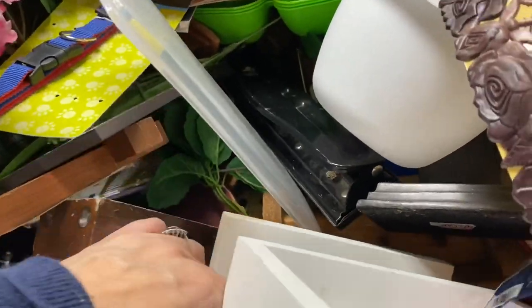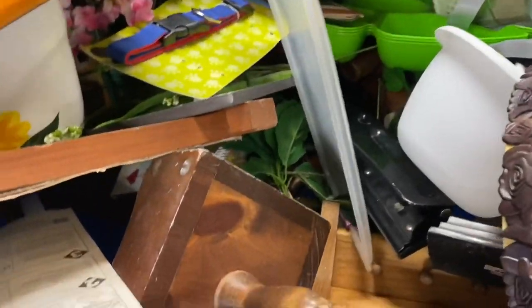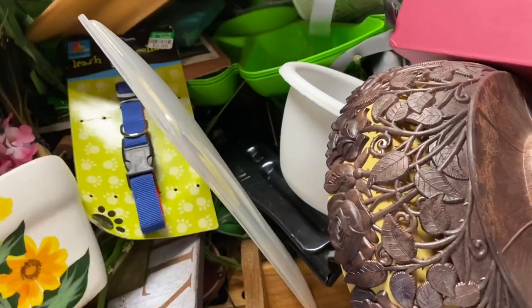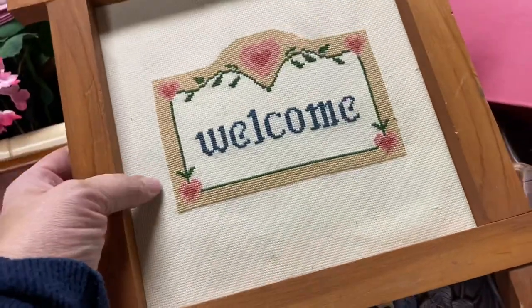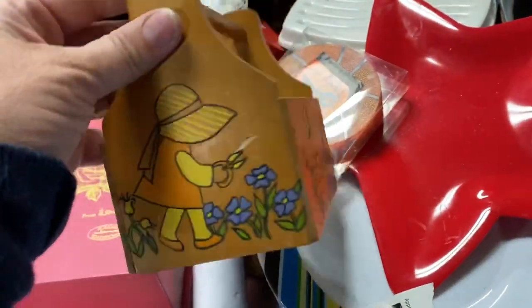This bin was really tightly packed with stuff, so it was kind of hard to look through, but I was able to do my best. I loved this little caddy of sorts. I thought about putting it on my desk.